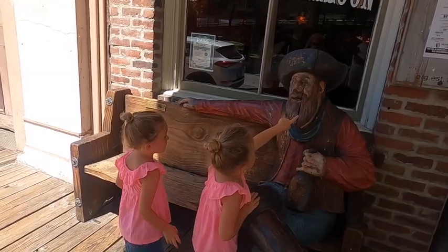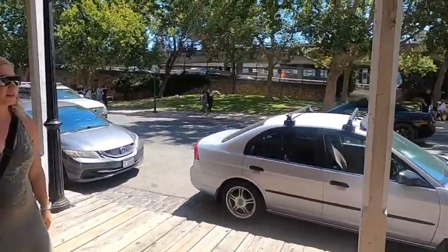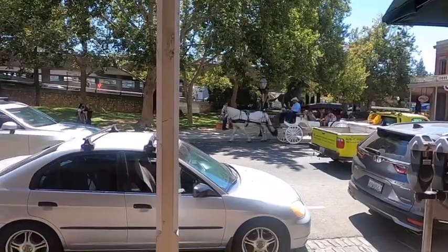Broken right there. Okay, are you guys gonna let me take a picture? Look, girls! Oh, look, there's a horse and carriage. Horse and carriage! My boy!